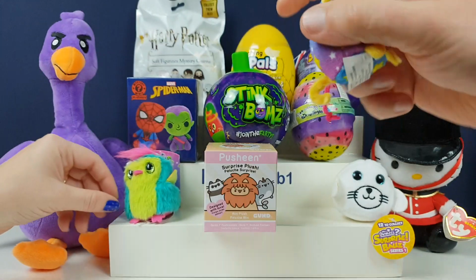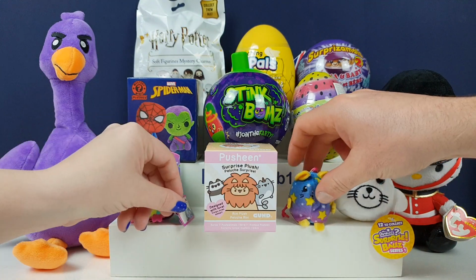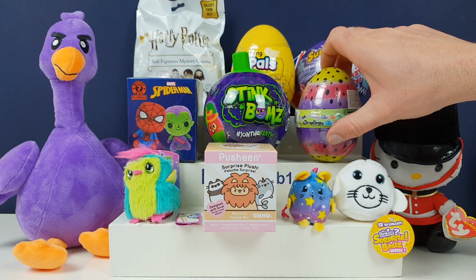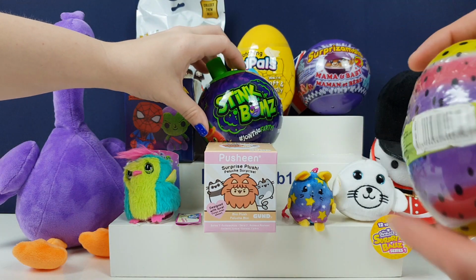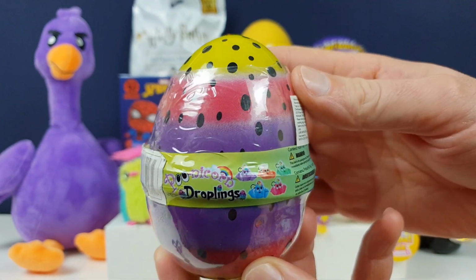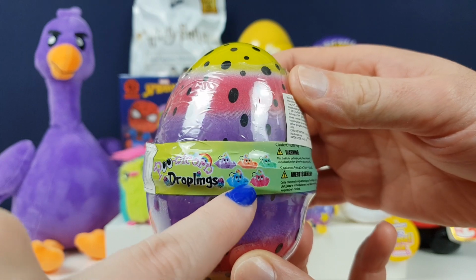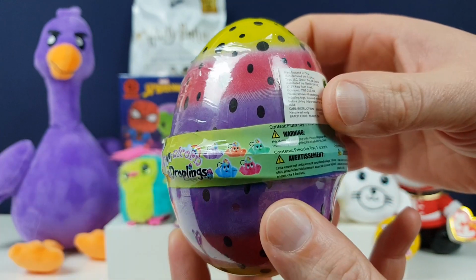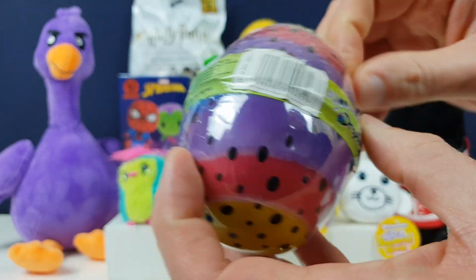Little tail. Right. What one am I going to go for? I really don't know. Do you want to go for the Poopicorn droppings? Right, is everything going to stay? Right, so this is a Poopicorn dropling. You get one of these little guys, and I don't think you can see it, but they're just like little poops. Our son really wants the orange one, so we promised him we will try our best.